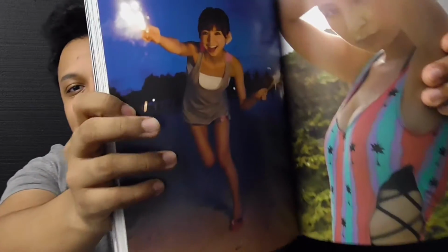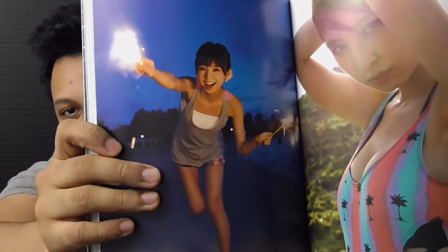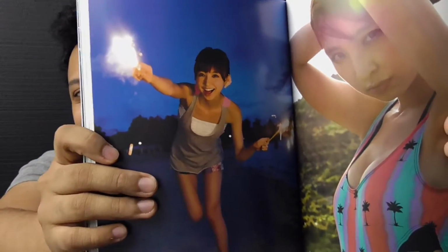This one, they actually use the fireworks to their advantage to add the orange with the blues. So the colors are very nice on this one. The pose is very fun. So, you know what? It's actually a good image. It's not the most flattering, but it's a good image.